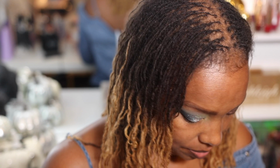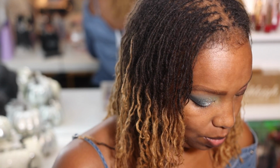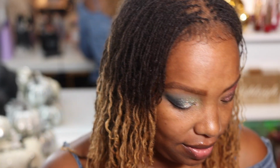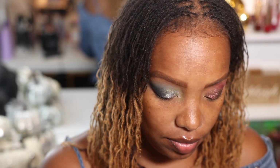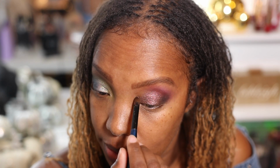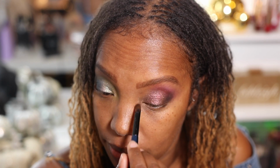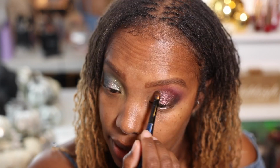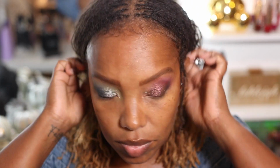Okay, so I'm happy with how that looks. Now we'll go in with Surreal, which is a really beautiful shade. I wore this the other day. I'm just going to pop it here. And just bring it up just a little bit, just a hint. So I'm happy with this. So this look, it looks a lot, but by the time we get the other makeup on, we should be good. Be right back.